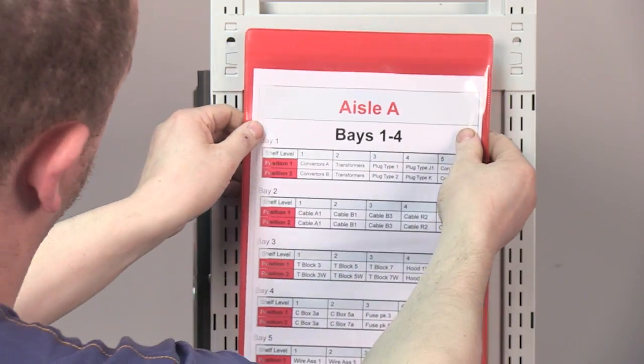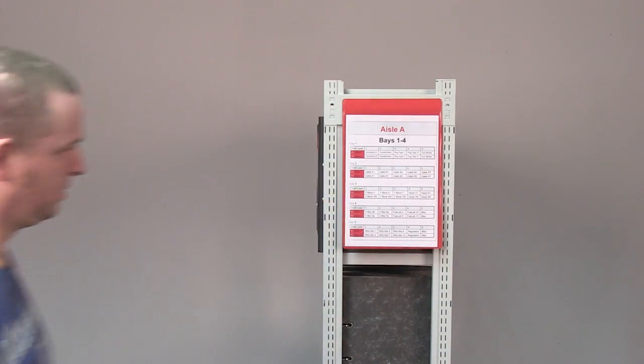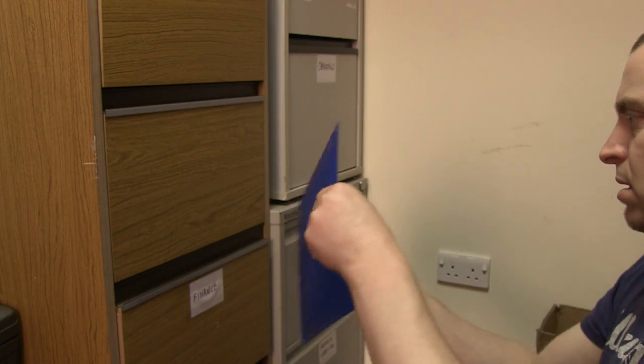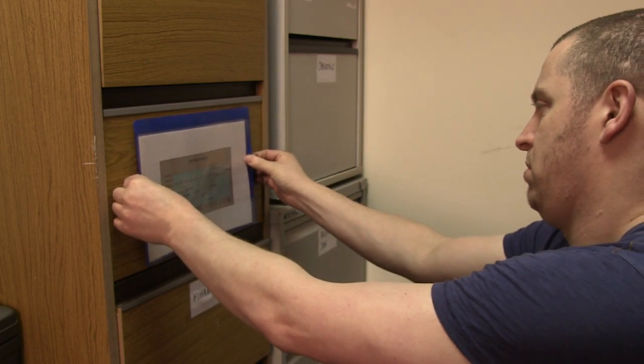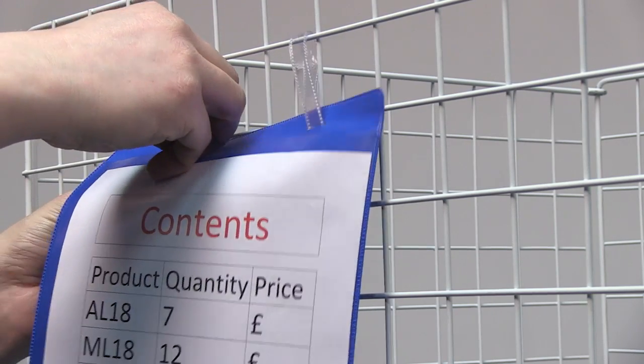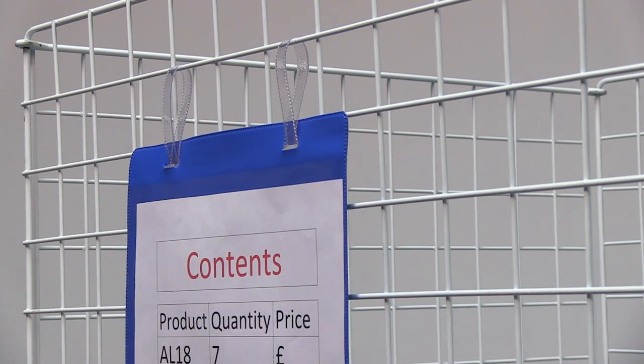Magnetic pockets are ideal for use on magnetic whiteboards, steel cupboards, and most other steel surfaces. The self-adhesive version offers a permanent fixing for general use applications. Or the tie-on pocket is ideal for mesh cages and trolley handles with a maximum diameter of 60 millimeters.